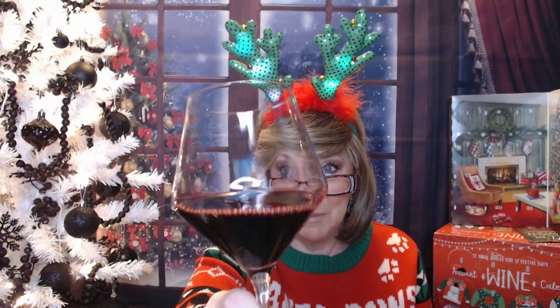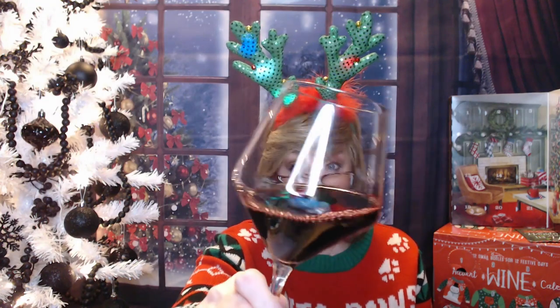This is probably more than I need, but it is a nice deep purple color here. And I can see the legs on it already. It is coating my glass really, really nice. So let's stir this around. I opened this a little bit earlier today, about an hour ago, just to get it aerated a little bit, but we'll get a little bit more air in here. We'll swirl it around in the glass, get those aromas to release, the fragrances.